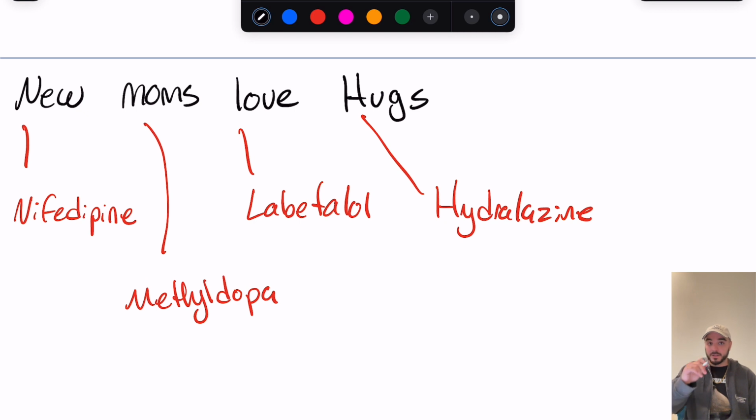Now, a big one for antihypertensive drugs that are safe in pregnancy, we have this mnemonic right here: new moms love hugs. Nifedipine, methyldopa, labetalol, and hydralazine. But clonidine is safe in pregnancy too. So new moms love hugs. So you know that if a patient is pregnant and they're having a hypertensive emergency, or they have preeclampsia, eclampsia, something like this, what drugs are safe to give? The drugs that are safe to give are labetalol, hydralazine, nifedipine, methyldopa. Remember, what's a drug that is not safe to give to a pregnant patient? ACE inhibitors and ARBs.